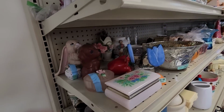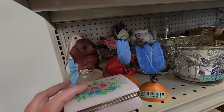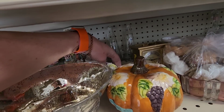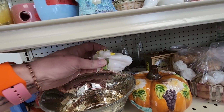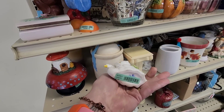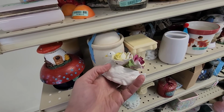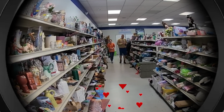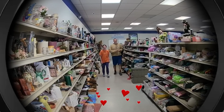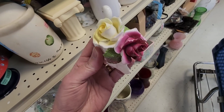So this whole one side is full of knickknacks and then plastic cups and things like that. And as you can see, the shelves were full, and you really had to get back in there and look. And then I found a swan with flowers, and I thought, oh, this is so pretty. There's a little chip on the flower, but overall it's in great shape.